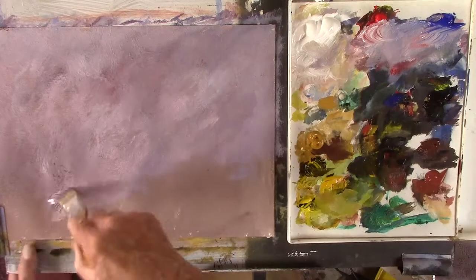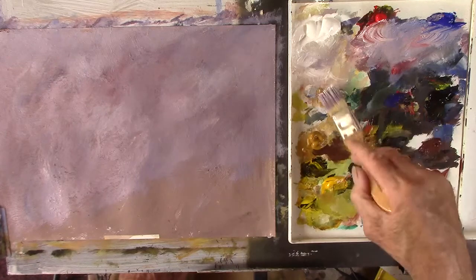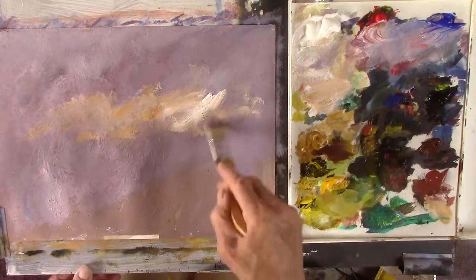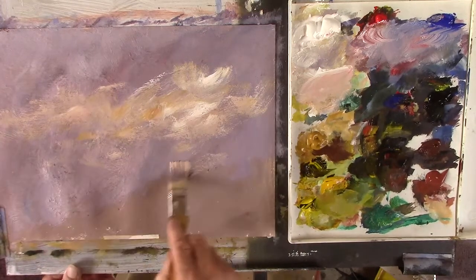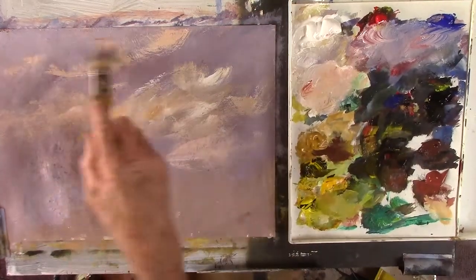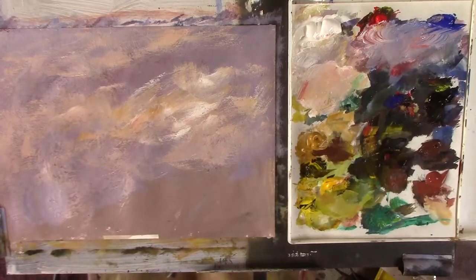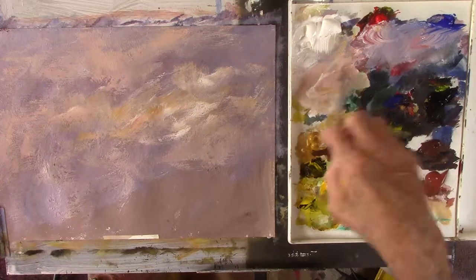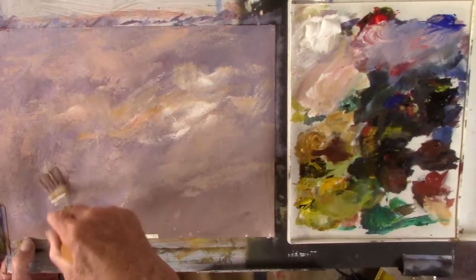Let's just plug that hole there. Right, let's go mad. Just a bit of yellow ochre, cadmium red. I wanted a low horizon. I am a sky painter, I have to say, but I like trees as well.